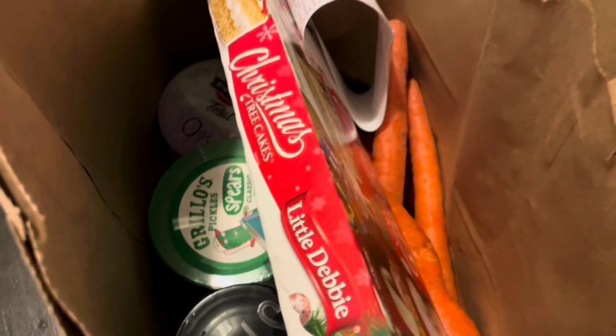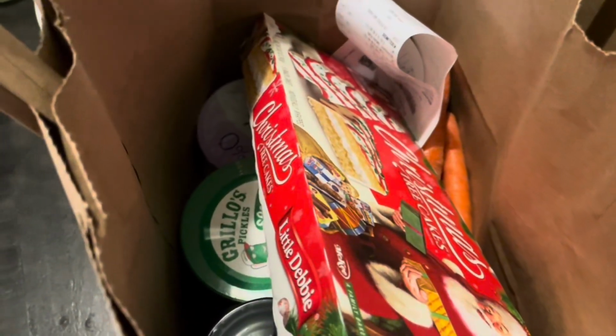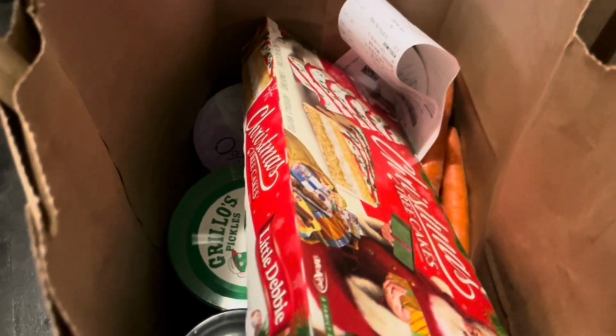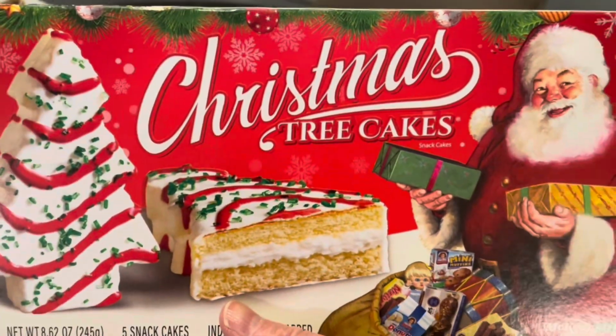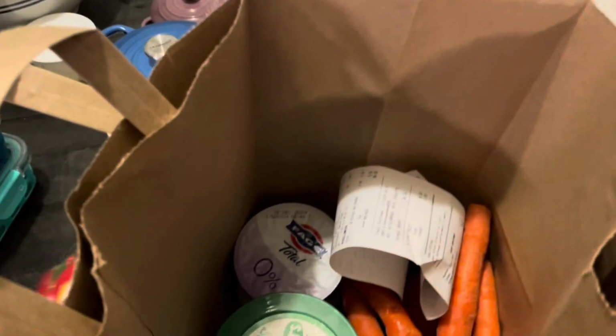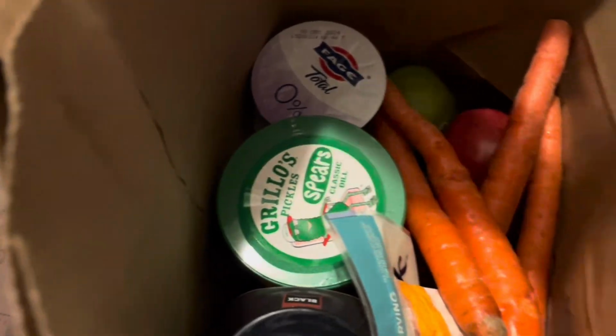To Safeway to get a second yogurt because the one from the fridge looked like it had frozen and then defrosted. The texture was off. So I went to get one yogurt. I ended up getting 2 yogurts, but I also got Christmas tree cakes. These are always so hard to find. So while they had them, I grabbed a box. That's the receipt.